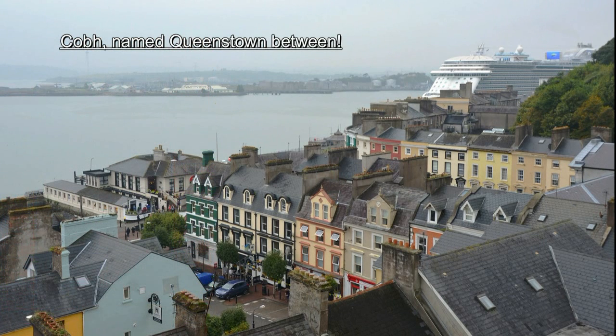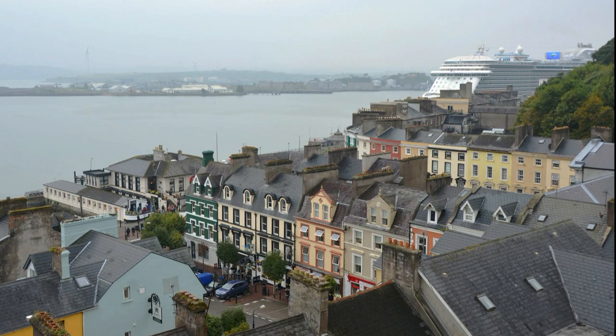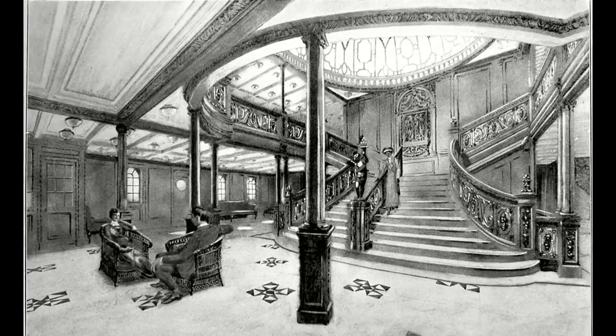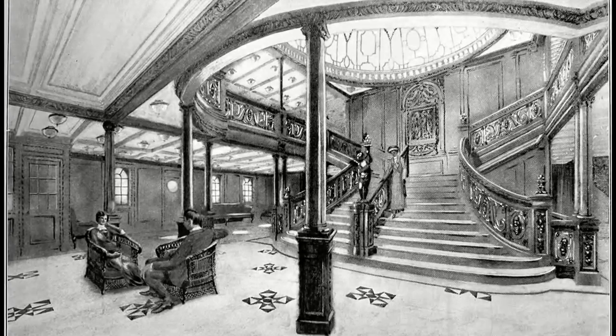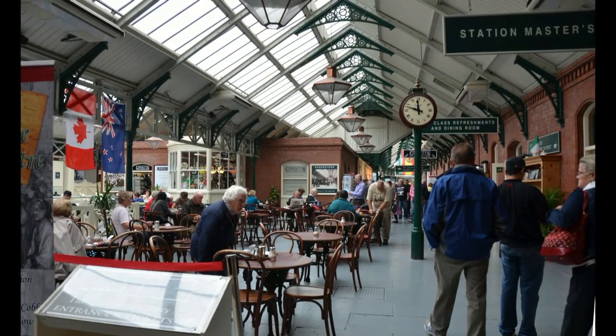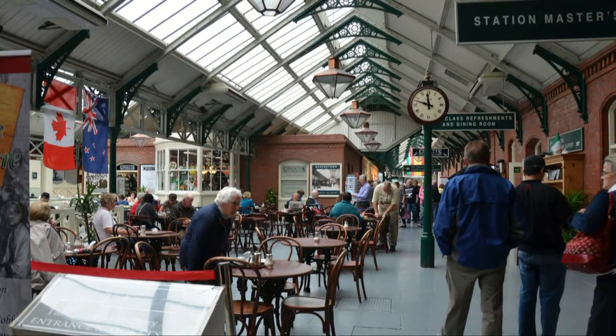Cobh, named Queenstown between, has been long associated with the age of ocean steamliners and the Irish emigration of the late 19th and early 20th century. It was in this time that the town was named Queenstown, after becoming the first Irish town to be visited by Queen Victoria. However, the emphasis of the Queenstown story focuses on showing the luxury of the early 20th century ships in comparison to the poorness from which parts of Irish society fled. The exhibition nowadays occupies the largest part of the Victorian train station.